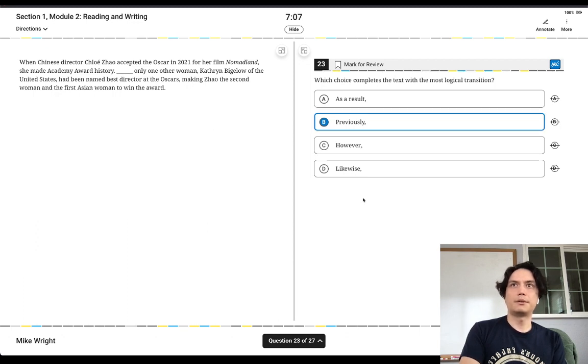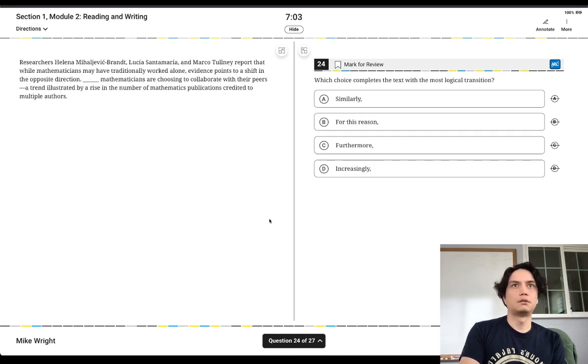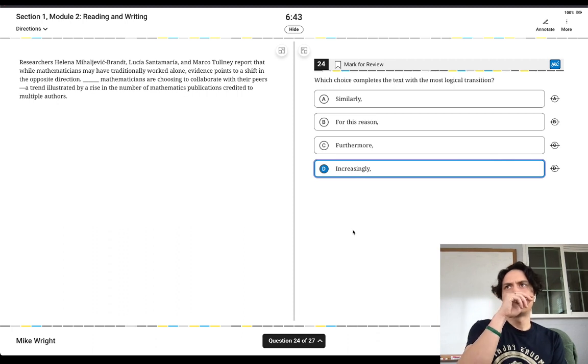She made history. Why? Because before now, nowadays, there's a shift in the opposite direction. Nowadays, mathematicians are choosing to collaborate with their peers. They used to work alone. Evidence points to a shift in the opposite direction.